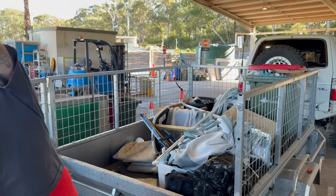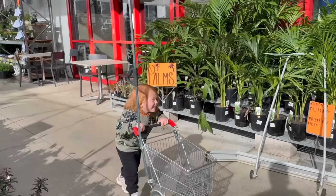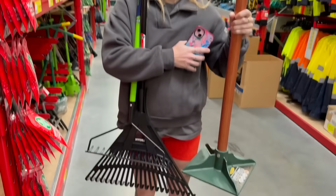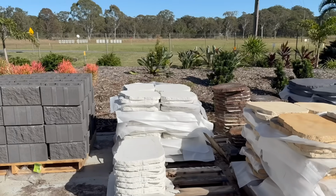Back again the next day, getting rid of the last of this rubbish. That's the rubbish dropped off, and then first job today is we are at Bunnings getting a few materials because we need to redo our path to the clothesline. Weed mat, rakes, compactor, level, and a wood saw. We got our tools from Bunnings.